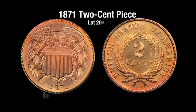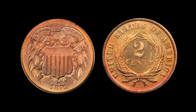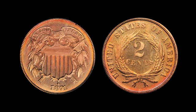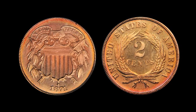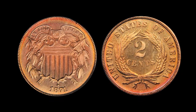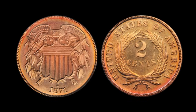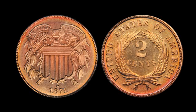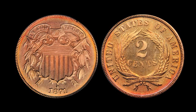You're looking at probably the finest known Proof 1871 2-cent piece. It's an absolutely stunning Proof 67 Red Cameo quality specimen in a PCGS Secure Plus holder. Authorized by the Northern Congress, the 2-cent piece was a wartime necessity brought about by the hoarding of gold and silver coinage during the Civil War. Yearly mintages declined steadily through 1872, the final year of issue for circulation. The mintage for the Proof 1871 2-cent piece is estimated at around 960. The issue was difficult to obtain any finer than MS64, making this example all the more impressive.